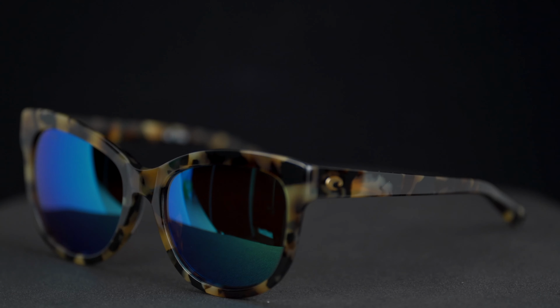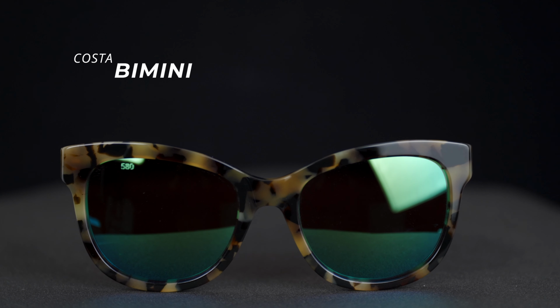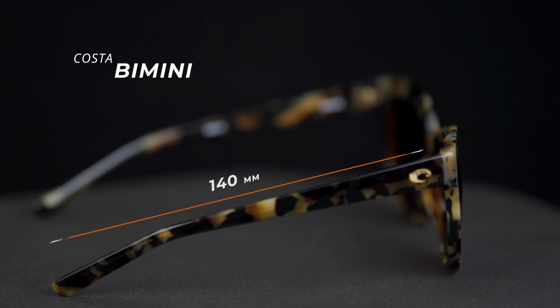So she's gonna tell us some frame measurements right now, and I'll tell you why that matters. So the lens width is 54.3 millimeters. The lens height is 45.8 millimeters. The nose bridge is 19.9 millimeters. That's pretty close to a 20. The hinge to hinge is 137 millimeters. And then the temple arm length is 140 millimeters.